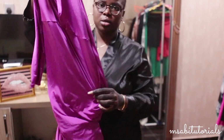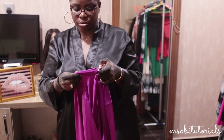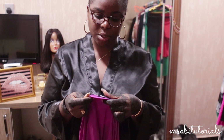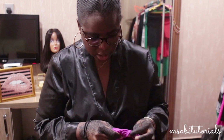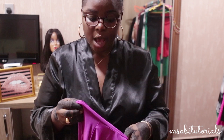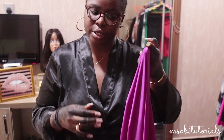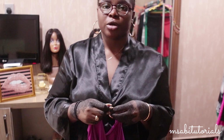So the first one we have is this dress. I don't have the tag on it, but I've never worn it before. I wanted to wear it to a wedding, but I couldn't because it was looking crazy on me. I'll be selling this as well. This is a 1X. It only says FASHIONNOVA on here, but I ordered it months ago. Anyways, let me try it on for you guys and you see what it looks like. BRB.